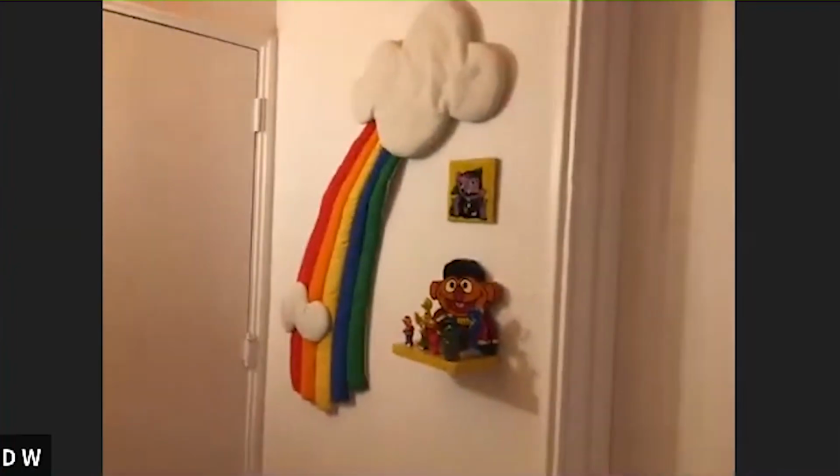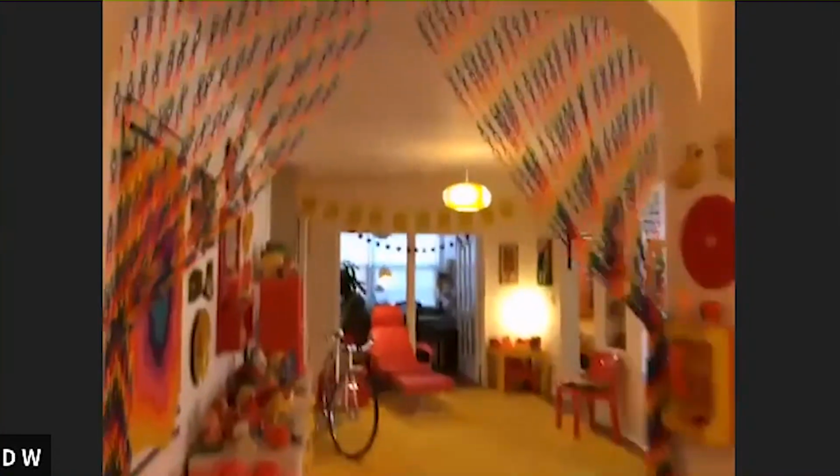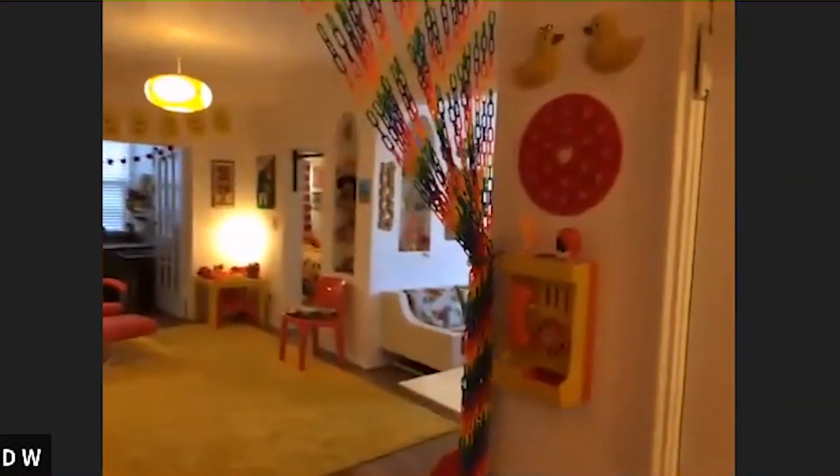But yeah, just trying to blast as much color as possible. Lots of fun stuff, some positive affirmations by the door to keep you feeling good. And then I put up this rainbow chain curtain thing, when it hangs down, it's pretty cool. Yeah, just as much color as possible, I guess.